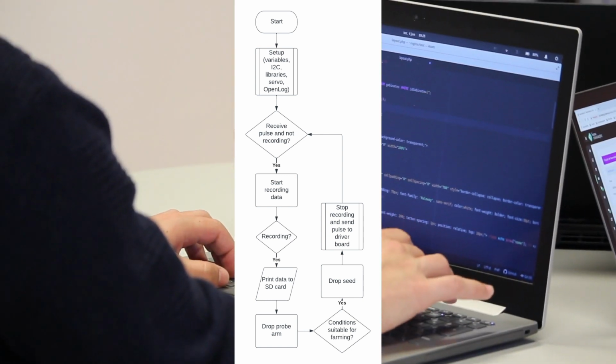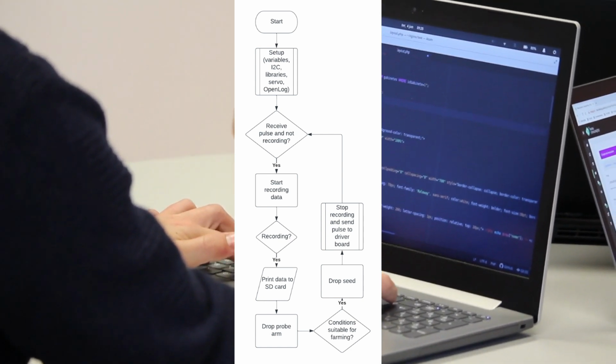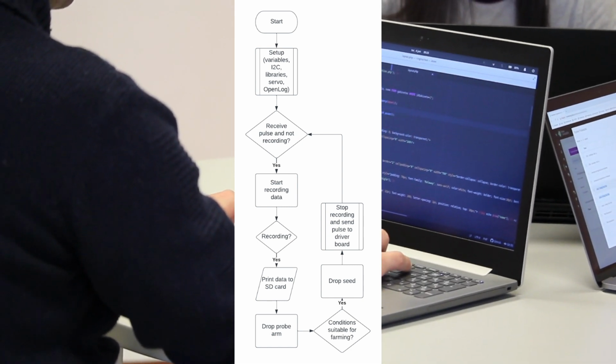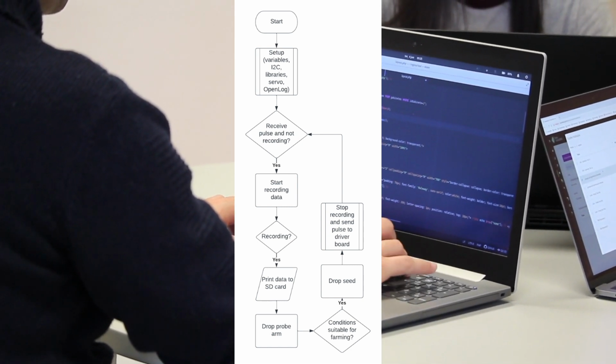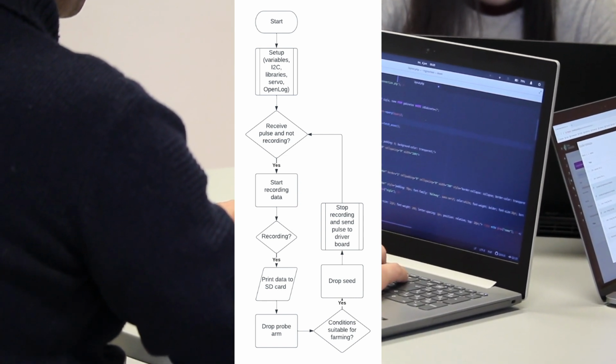Then we drop the probe arm, which has the moisture sensor on it, and check to see if the conditions are suitable for farming. If so, then we drop the seed, and then we stop recording and send a pulse to the driver board to continue driving. After that, the loop continues again.